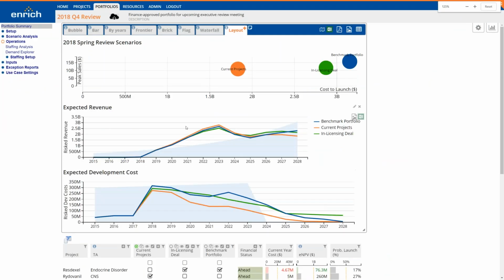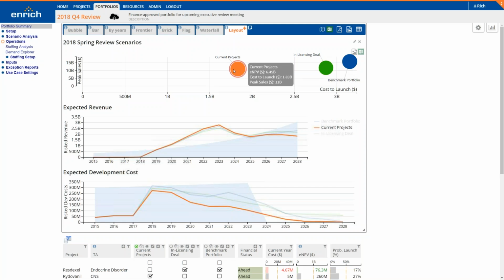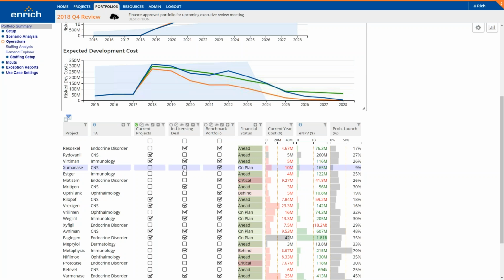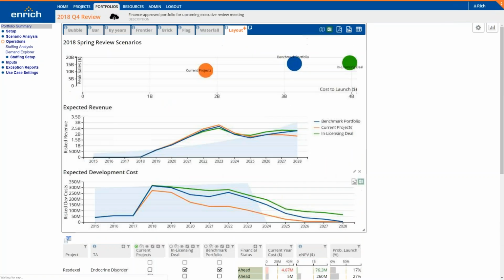The scenario comparison begins with a bubble chart. But these bubbles represent a set of 3 portfolios, not a set of 3 projects. If I hover over the current project's portfolio, I then see in the 2 charts below the expected revenue for that same portfolio vis-a-vis the other portfolios, and then the blue-gray wedge that represents the target revenue, and the lowest chart represents the budget that we have through 2023. So we can then compare these portfolios, but also importantly, we can adjust the composition of these portfolios in real time and then come back up and see how that changes our trade-off space in terms of revenue, development cost, or any other dimensions that we choose to bring in.